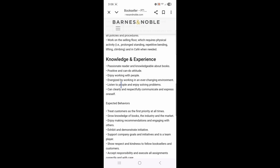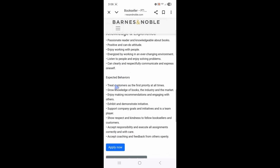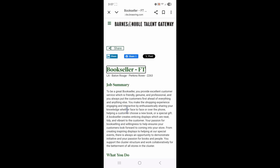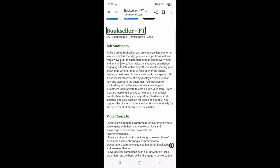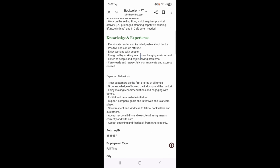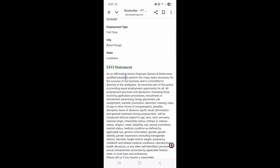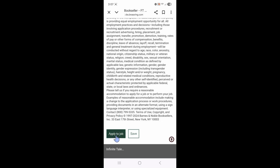A passionate reader, someone who enjoys working with people, someone who treats customers as the first priority, who shows respect and kindness to other booksellers and customers. Very typical retail expectations. We're going to go ahead and start applying. So then it'll bring us to this slightly different website, another third-party website that they actually do the applications on. It'll have the same summary, the same what you do, the same experience that is expected of you, and then the affirmative action employer statement at the bottom. So we'll click apply to job.